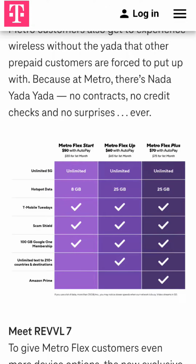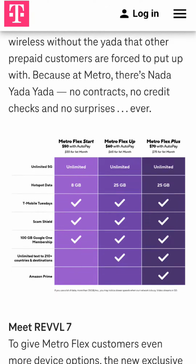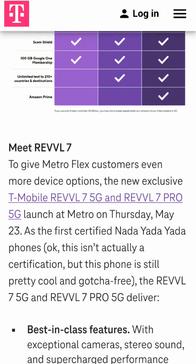But when you first sign up, it's 55, 65, and 75 because you would have to have auto pay to get a $5 discount. So not really much has changed with the plans except the addition of the new plan. Price hike, obviously, with the new plan. In a time where people are really struggling with bills, I'm not too sure about this. I would think that they would want to lower their costs to entice customers. However, they just kept their costs the same and just introduced a third plan that's even more expensive.